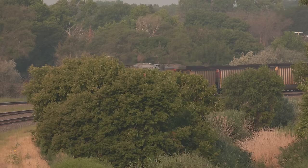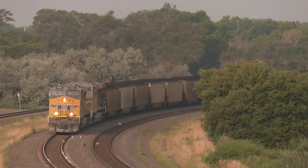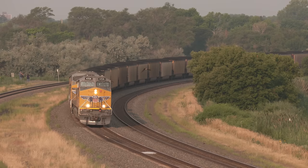Although coal traffic has dropped significantly in the past decade, coal trains still dominate the Kearney Sub. With a Big Boy lined onto Main 3, UP 6526 heads east on Main 2 with an extra long train of black diamonds from the Powder River Basin in Wyoming.